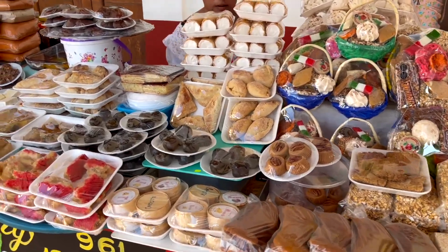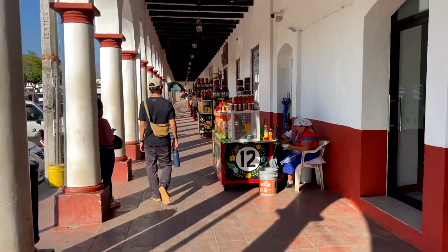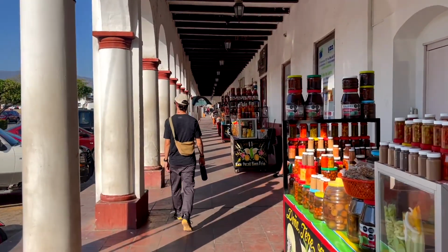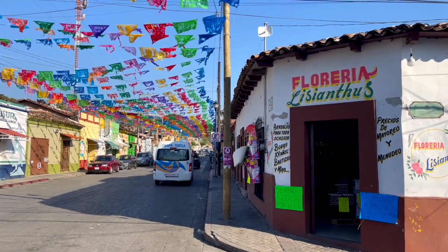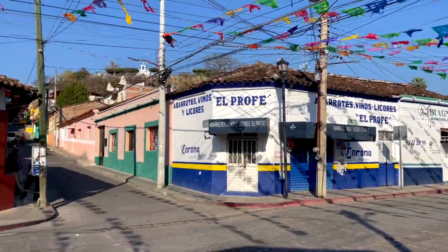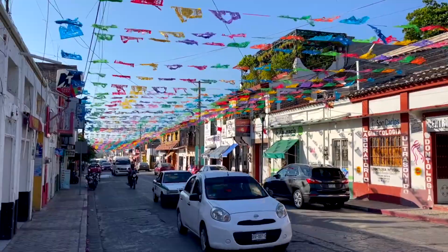Look at all these desserts. They look delicious. We don't really know where we're going or what there is to see here, so we're just going to walk around and see what happens. So this town is so pretty. I love these. It's so nice. I also love the shadows on the buildings it creates. And that way as well, it's so pretty.